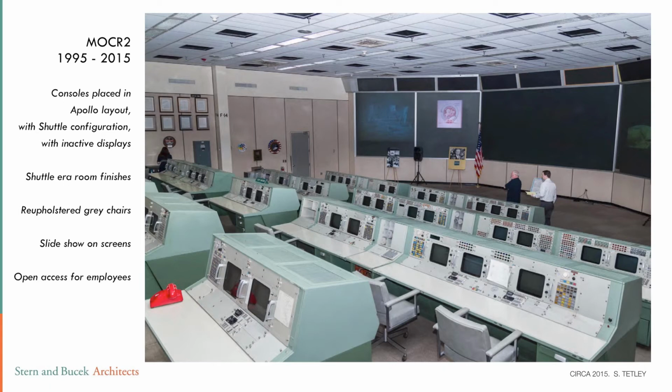And as mentioned, after 1995, the room was decommissioned and open for tours. There was a very light attempt to restore the room, and this is what the restoration looked like. The consoles were put back in the Apollo 11 locations, but the consoles were still Shuttle configuration. There were no displays active on these consoles.